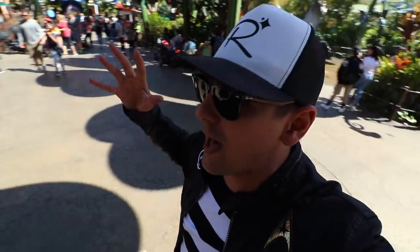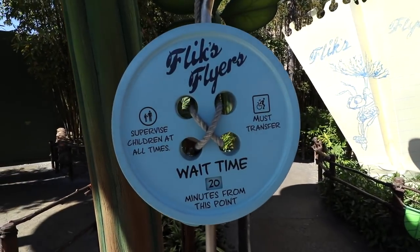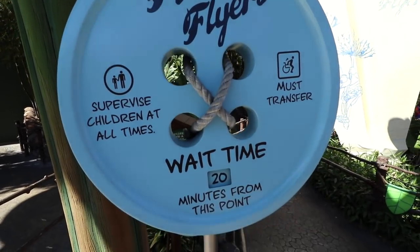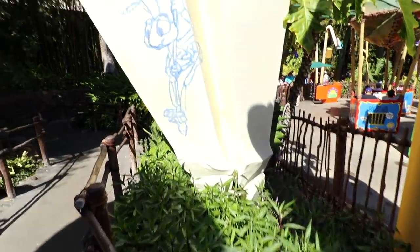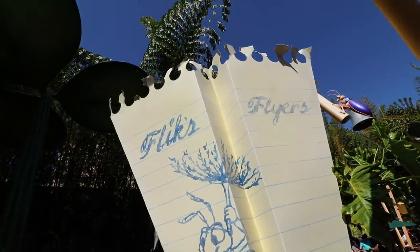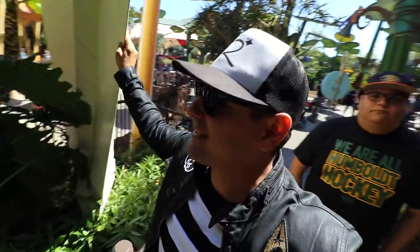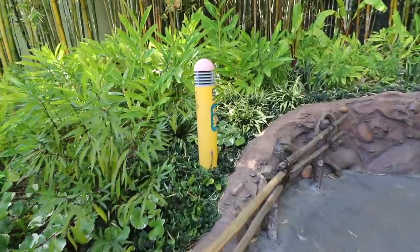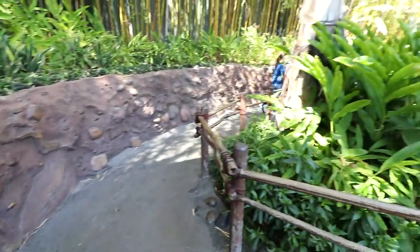Now, besides the central water play area, Flik's Fun Fair has four supremely fun rides, George, and we are gonna try to ride them all. Starting with the ride themed after the man himself, Flik's Flyers. Would you look at the size of that button? No! Would you look at the size of that paper airplane? Ho ho! Who folded that? That's amazing! And along with big paper, you've got big pencils in here acting as the little floor lights for the line area at night.